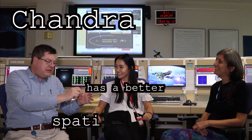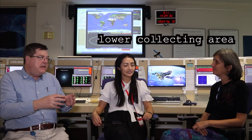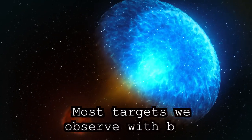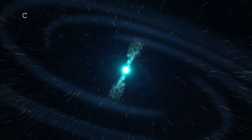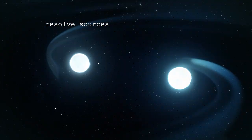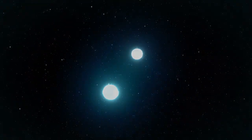Okay. Chandra has a much, much better spatial resolution, but a smaller field of view and a lower collecting area. And XMM has a wider field and a higher area, but a lower spatial resolution. And most targets we observe with both. We sometimes observe first with XMM Newton and then with Chandra. With Chandra you can find out if something that is seen as one single source is indeed one or more than one. And with XMM Newton what you can see is finer details that you cannot see with Chandra alone because it has lower sensitivity.